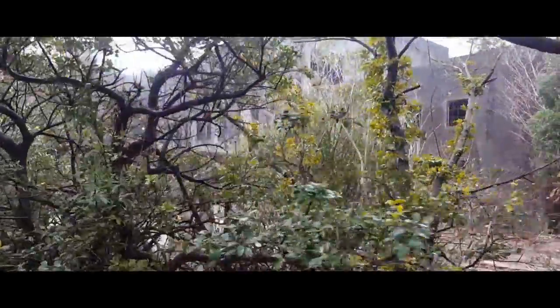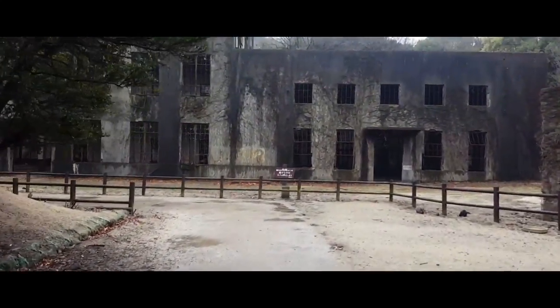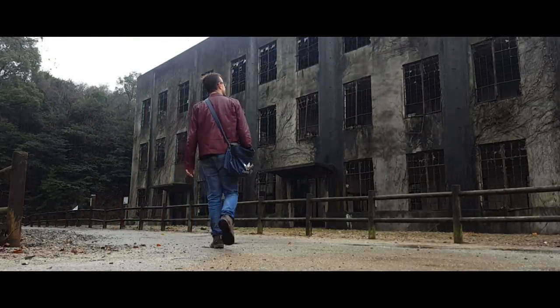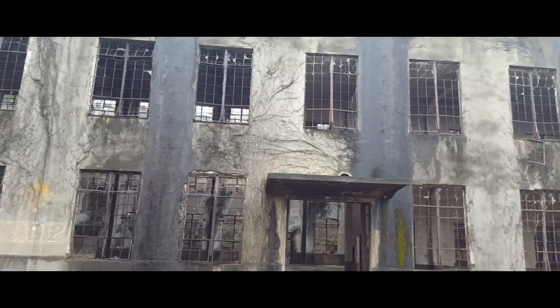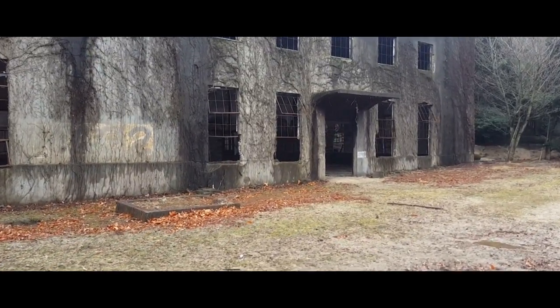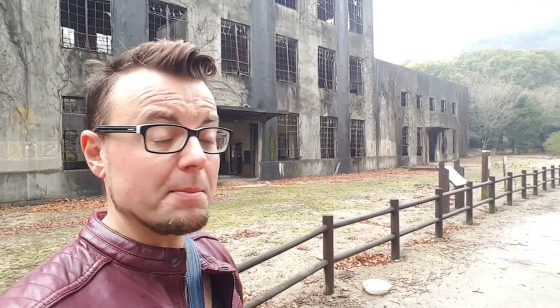Right, let's go down. Okay, I'm finally at the remains of the power plant. It's literally awesome. Let's take a look. So how awesome is that? If you're into abandoned buildings, which I am, you may have seen my video that I did in Pripyat in Ukraine last year. This reminds me a lot of it because of the abandonedness.